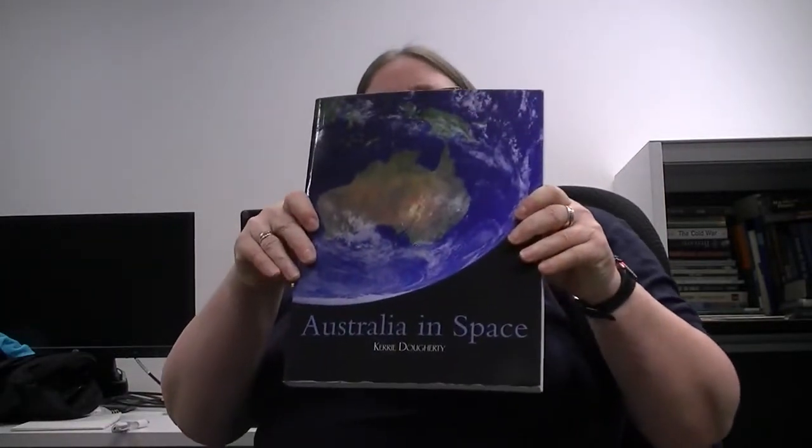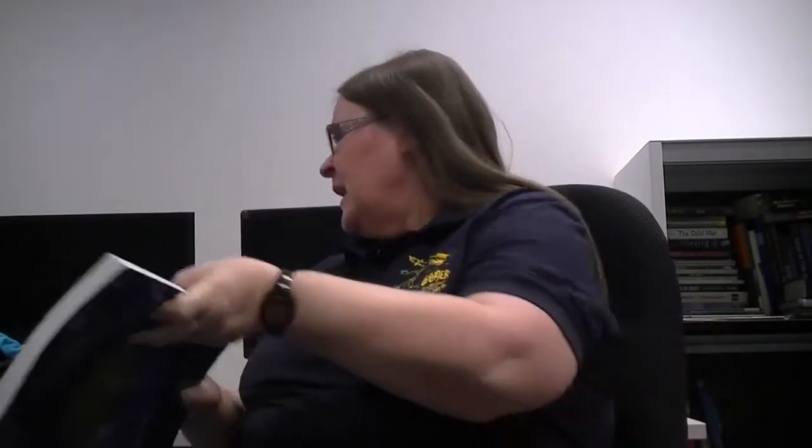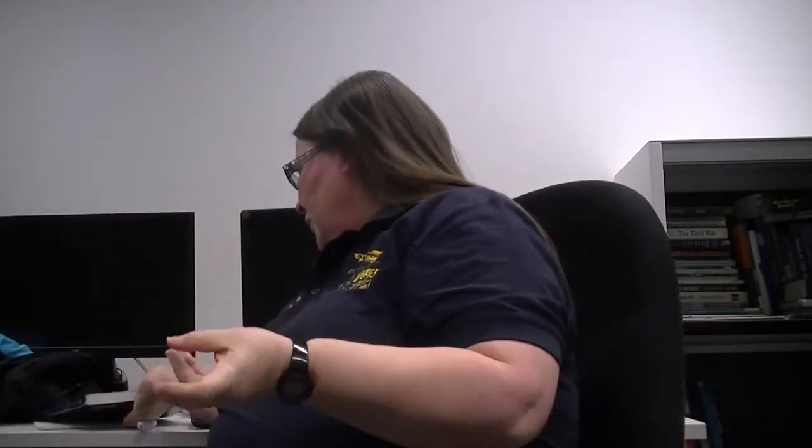This is my Australia in Space book. I might have to hold it up a little bit. There we go. Okay, that's Australia in Space. Let me backtrack for a moment before we talk about that, though. The Congress local host organiser was the Space Industry Association of Australia. And so, of course, they're naturally interested in promoting Australia's space capabilities.